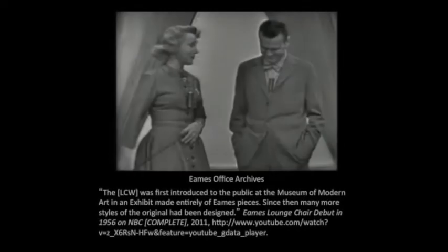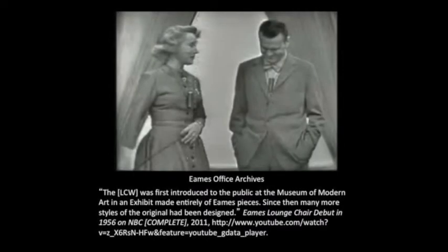Arlene Francis, the host, opens the show with the LCW, acknowledging the success of the chair. She states, "The LCW was first introduced to the public at the Museum of Modern Art in an exhibit made entirely of Eames pieces. Since then, many more styles of the original have been designed."